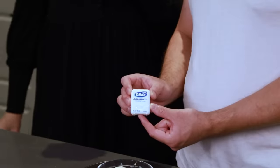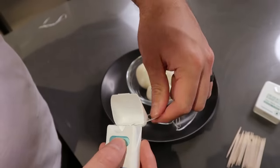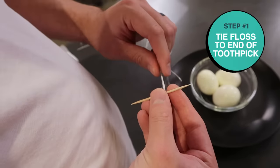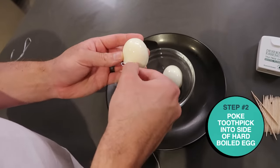Okay, so I'm gonna go for the original Glide floss. They good? I don't know. Okay, oh shit. Why is this all falling apart so fast? Ready? Why are you impaling your own self? I was trying to use my stomach as a board. Okay, ready? Get it in there. Okay, I think that's it.